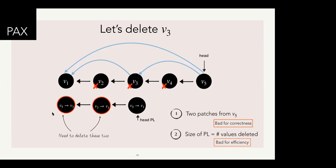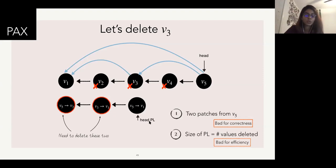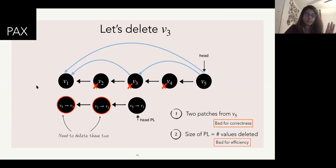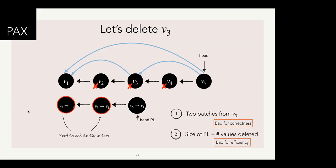But isn't your head at V1 to V5? Yes, but this is not stored at client side, right? This is stored in the blockchain. So let's say there was a patch here, a good patch, which you needed. For example, suppose there was a node here. If you needed that good patch, you will have to go through these useless patches as well to fetch that good patch. Okay, yeah, thank you.